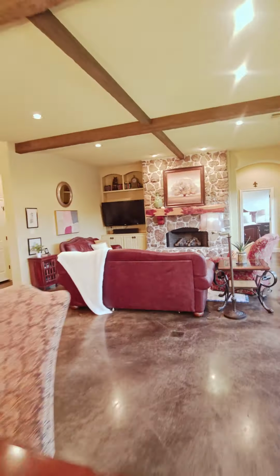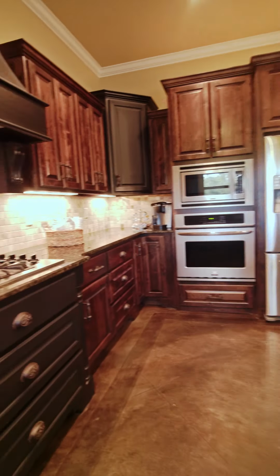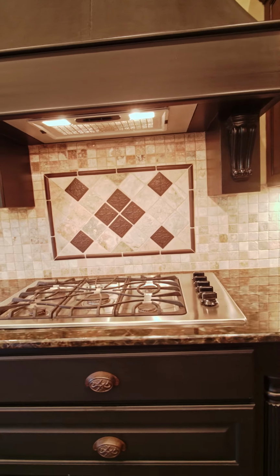The living room, dining room, and kitchen are all open to each other, so they're perfect for hanging out. The kitchen has custom stained cabinetry and a 5-burner gas cooktop.